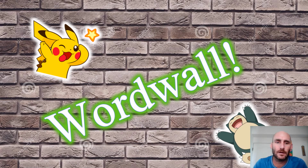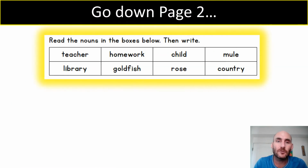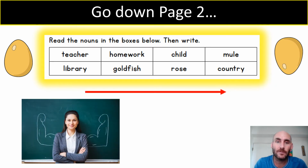Guys, have a look here. We are back in the word wall. So students had a fun time working with nouns, people, places, animals, things in a word wall. When that was done, we went down page number 2. And what we did here was go through each of the vocabulary words. So we got a couple of eggs, and then after that, a teacher, number 1, is a person.